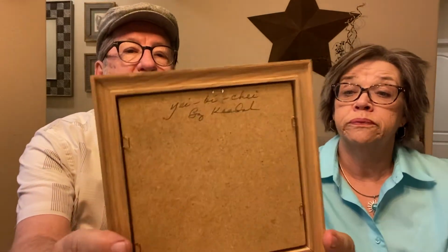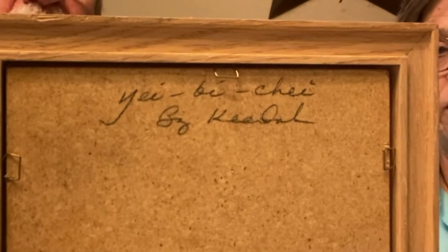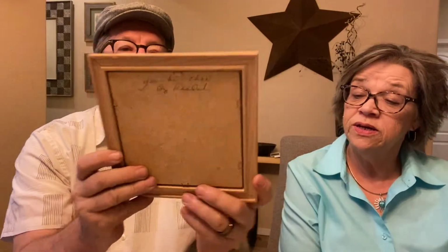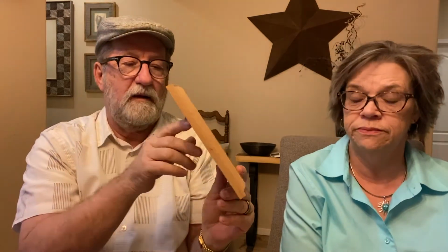Anyway, and then it's by Kida. I don't know if you can read that. Yeah, and there's the artist. That's who the artist is. So that's kind of a neat thing because it is decorative, but it's helpful to put your remotes in it. Set it in the living room on the table. Oh, there you go. That'd be perfect.